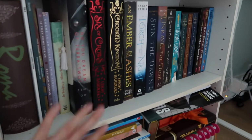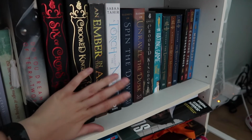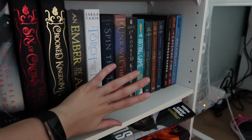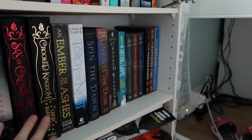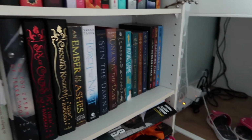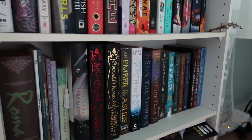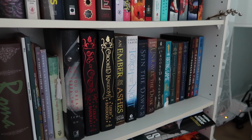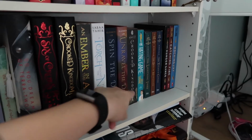And then this half didn't change, as you can see. And then I've put An Ember in the Ashes, A Torch Against the Night here, and Spin the Dawn, and Crooked Kingdom is not with this one. Once I get my big bookcase back, I'm going to be able to organize this better because I will move some down there. And I don't know what I'm going to do when I read Rebirth of the Gates, because I'm going to have to put it here. So something's going to have to come off.